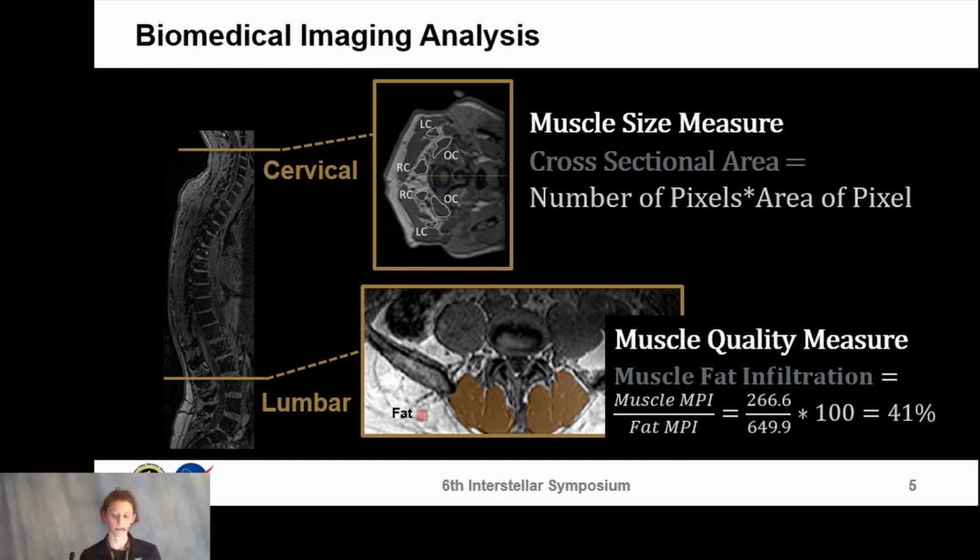and I'm looking at muscle fat infiltration. Again, you can see in orange I have a segmentation of the paraspinal muscles in the lower back. And on the far left, you can see I have a small red square, which is actually a fat reference point. Then I can extract the mean pixel intensity of the muscle and compare it to that of the fat reference, which gives me a general idea of a ratio of how much fat is actually in the muscles that I'm looking at.